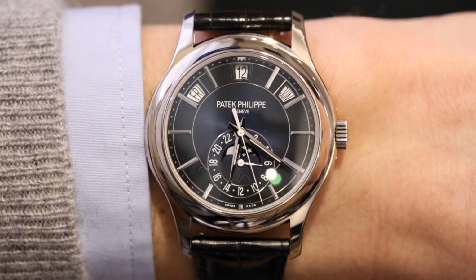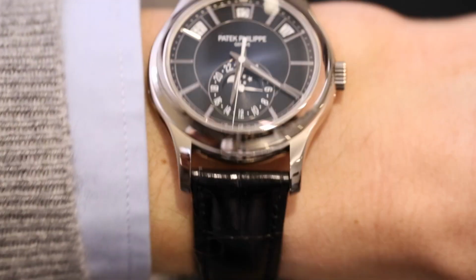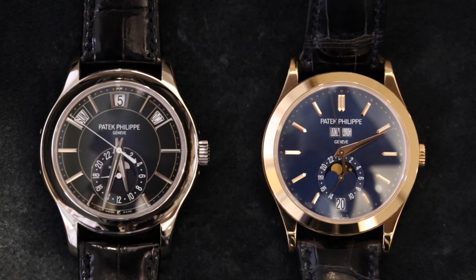Now actually onto the dial colour. They are both blue dials, but the dial colour is totally different on these two watches. I'd say there's maybe a little bit more green and warmth in the 5396 dial colour. It's also much lighter in colour than the 5205.